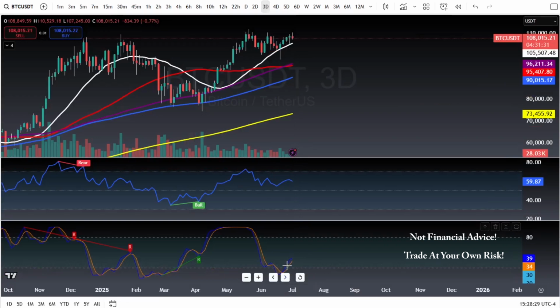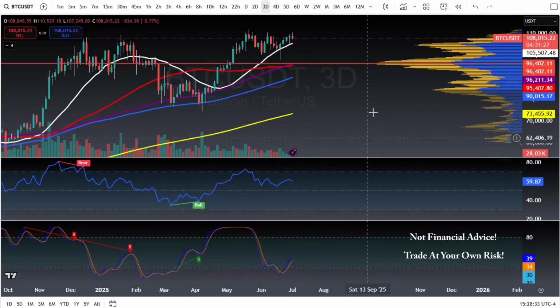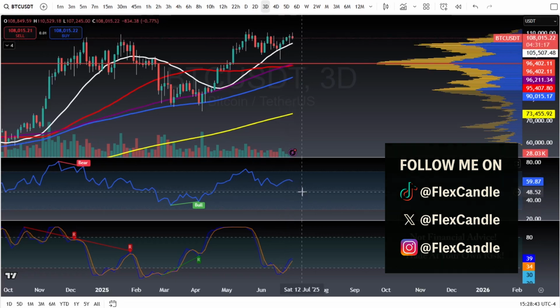The 3-day is going up. I'm starting to see a little curvature down. It's still a little bit too early. This candle closes today, and currently is not looking too bullish. What's bullish is that we are above the 21, but it's currently red. The RSI is pointing down here.